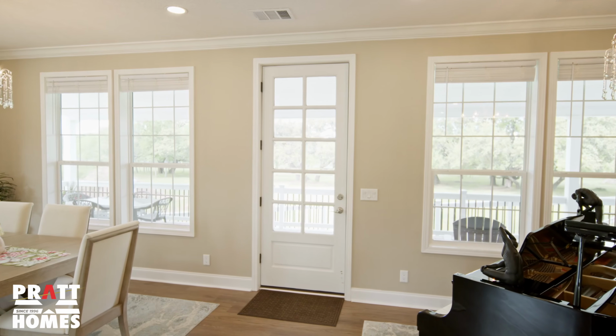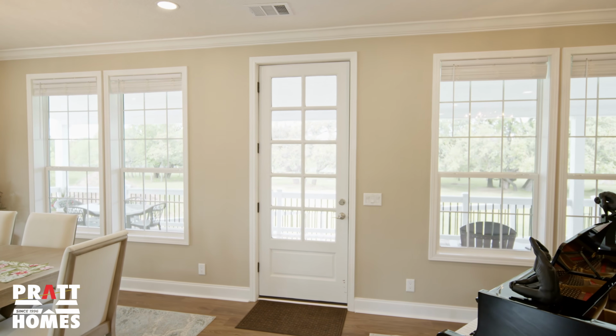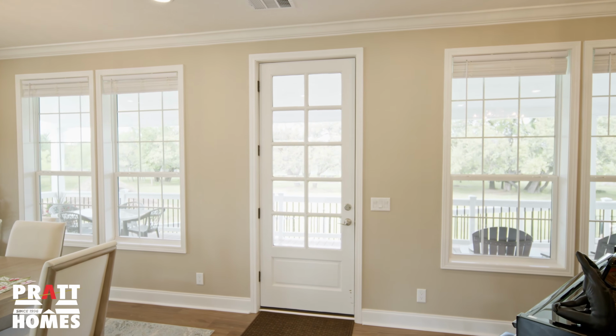We moved windows, we added a back door out of the main part of the house. There were lots of little things that we did that they were very accommodating. So it was a very pleasant experience. The customer service with Pratt was really good. Whenever we went in to the facility there in Tyler, they were always welcoming.